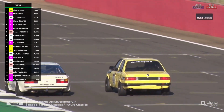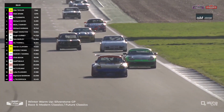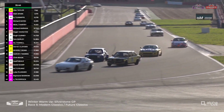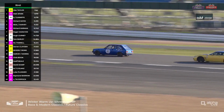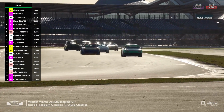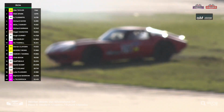Well, he briefly does, but again with the power there of Darren Claydon, I think that will just see the Porsche stay ahead down towards Abbey. Yep, so he just manages to hang on to it. Now they need to be careful because they've got the Talbot Sunbeam Lotus of Jeff Beale queuing up behind them. Then you've got Chris Boone's Jaguar as well that next up as well, and Chris Boone is feeling the pinch and is under a little pressure from a Porsche that's behind him.